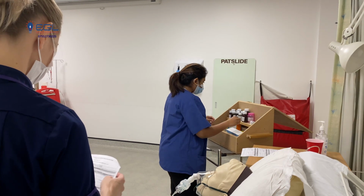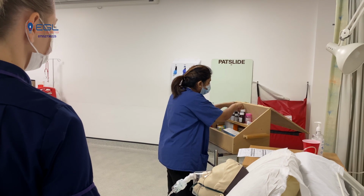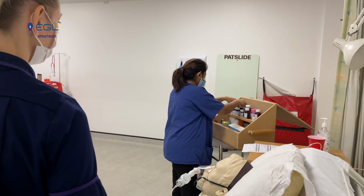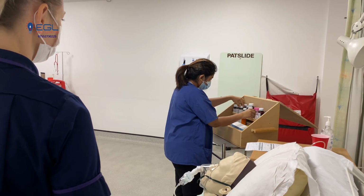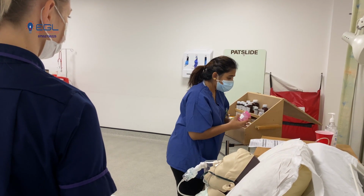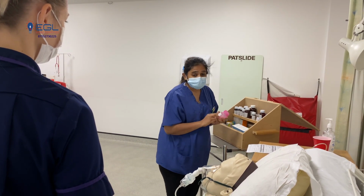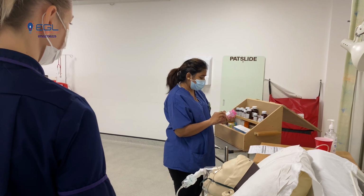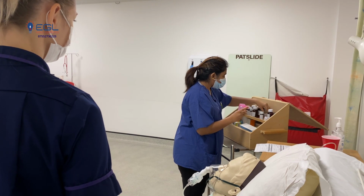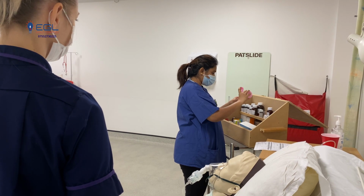So first drug is furosemide. Okay, I got furosemide here. Prescribed dose is 40 milligram. Available dose is 20 milligrams. So I need to give you 2 tablets. And the expiry date is 5/2024. So I'll be taking 2 tablets.